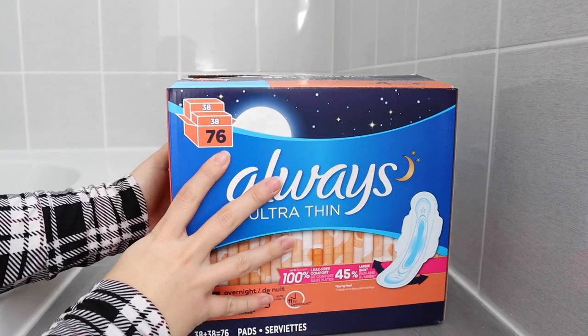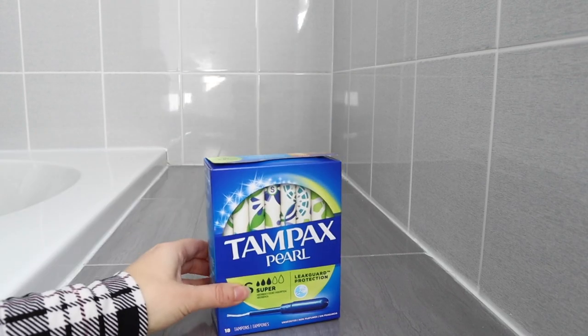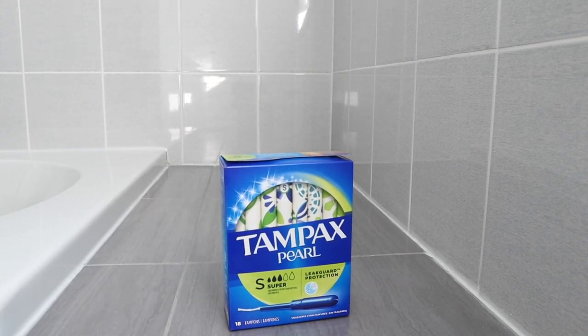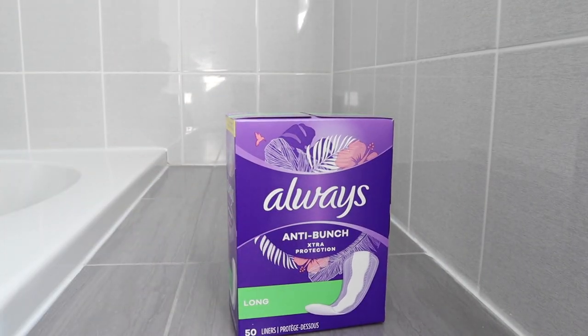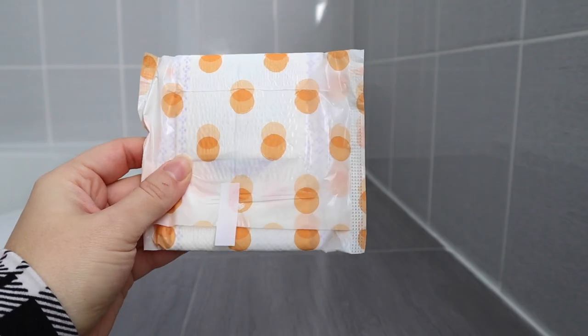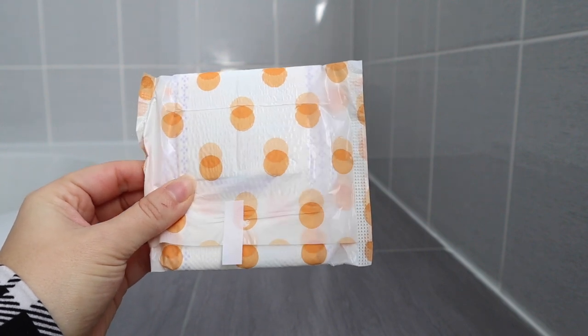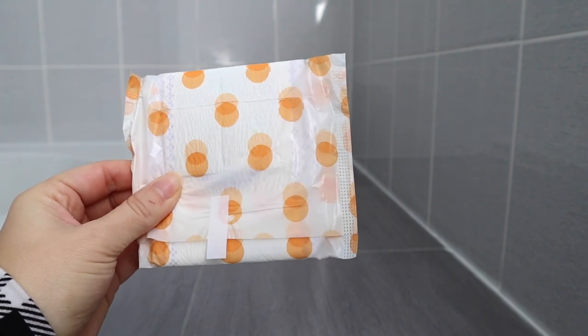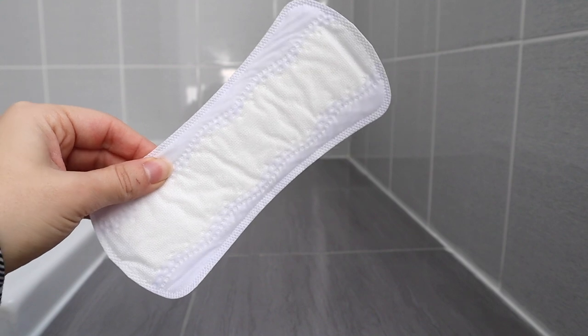Another thing when it comes to your sanitary method, whether you're using pads, tampons, or even a menstrual cup, is to make sure that you have different absorbency levels. So both pads and tampons come with different absorbency levels, some that have a lower and higher absorbency level. And this is really important because your cycle is different every single day. Some days are heavier than others, and near the end of the period, for example, it starts to get lighter.